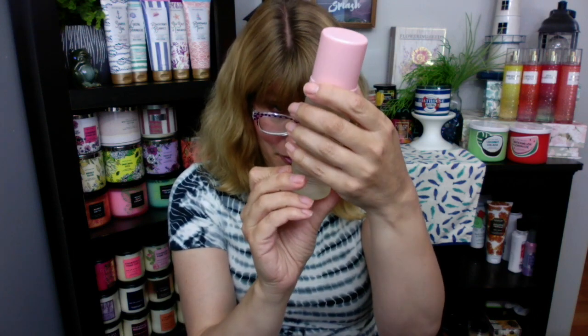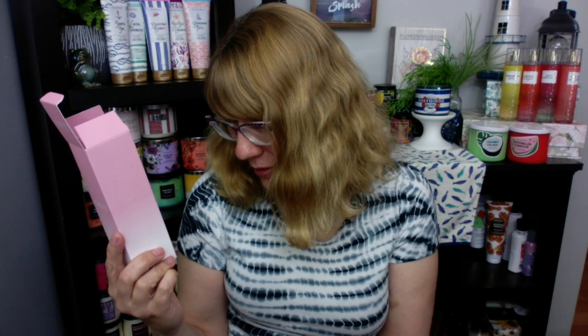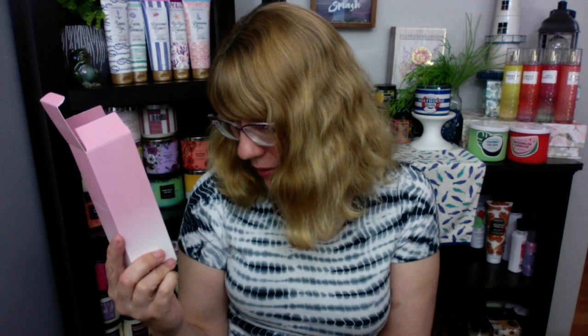It's the foaming face wash, mousse. Now, before I put the box away, let me see. You can't read this. Hello. This is obviously for young people, because try reading this when you're over 50. Oh my gosh. Luxurious foaming face wash is infused with kiwi seed oil.